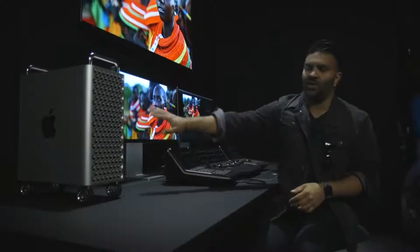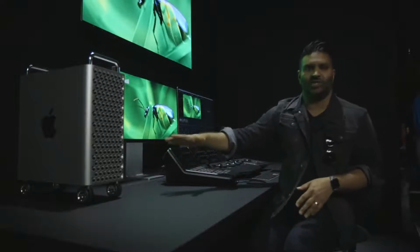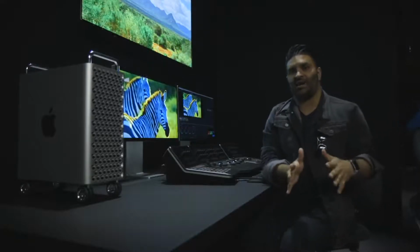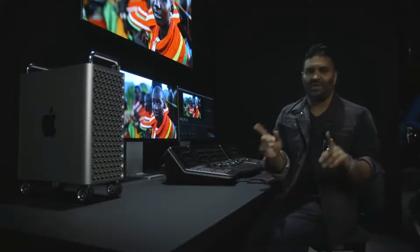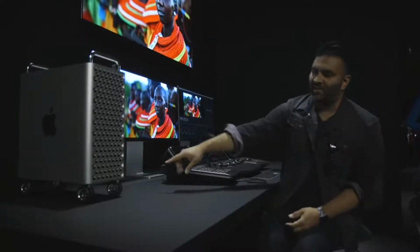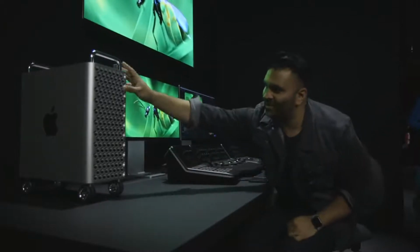There's also 3 fans in the front, a blower on the side to manage all the heat generated by that Xeon, by those graphics cards. Apple says that under a desk, it will be as quiet as the iMac Pro. We'll have to see. In this environment, it's extremely hard to tell. Here's my favorite feature. You can get it on regular stands, or you can get it on casters. This one's on casters. I don't want to move this one too much, but you can see it rolls.